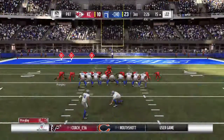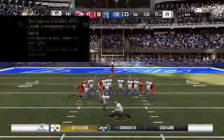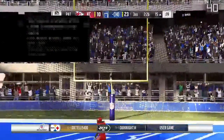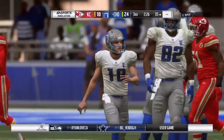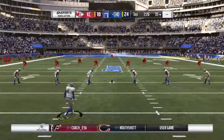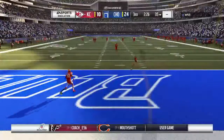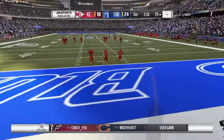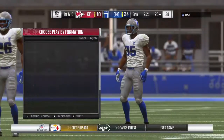Now the extra point. Point after, right down the middle. And the lead now up to 14. The kickoff team on the field now as they will send this one away. And that'll carry over the back line of the end zone for a touchback.